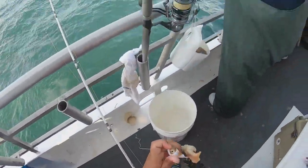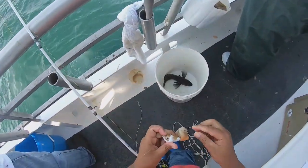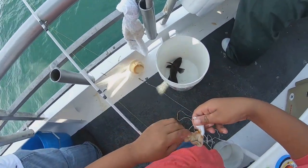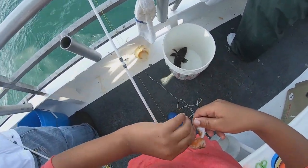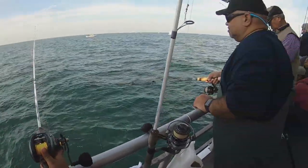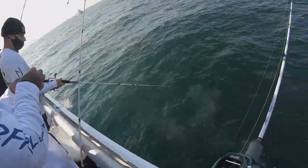Yeah. Look, Dad. Dad, look. On the jig. Woohoo! Woo! Yes. And on the new birthday rod, broke the skunk on it. Yes. Happy, happy. Woohoo! Wow, that was an incredible fight on this little rod. You saw the bend of that rod? You saw that, Jose? That was crazy.